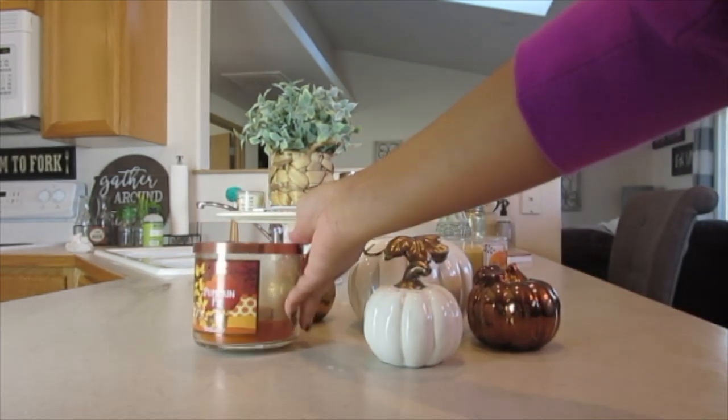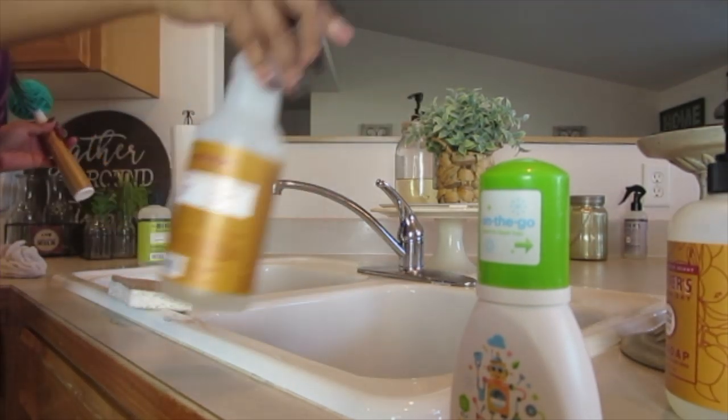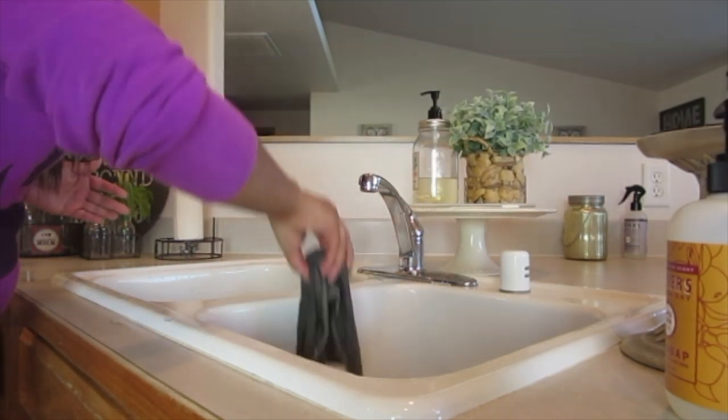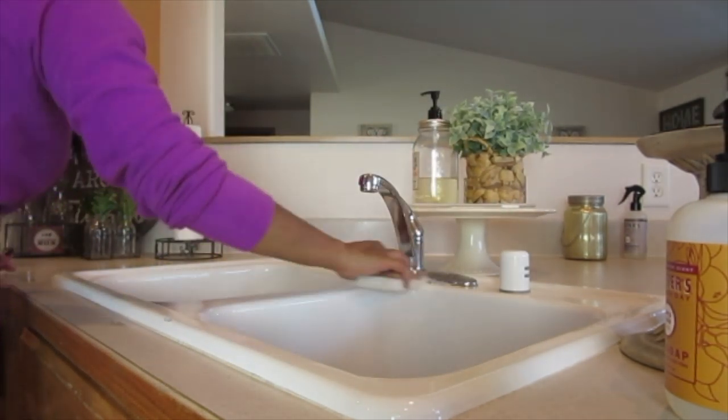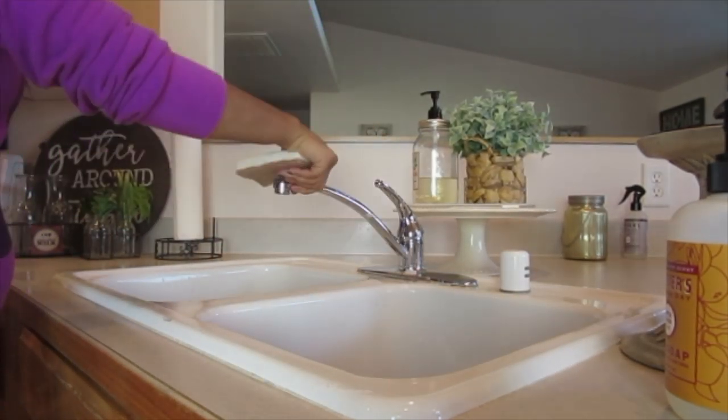So better late than never, guys. I am barely starting to take down my Thanksgiving and Halloween decorations. I am getting a lot of pumpkin decor and a lot of Bath and Body Works candles that were laying around the house, and I'm going to put them up in a storage bin and place them in the garage.